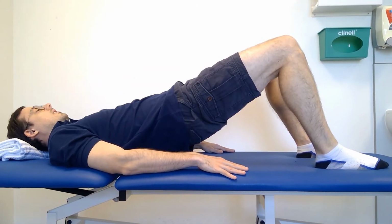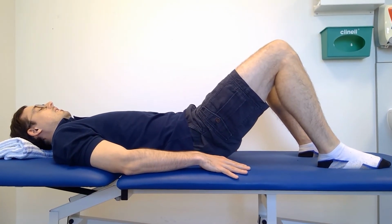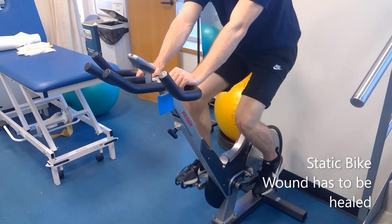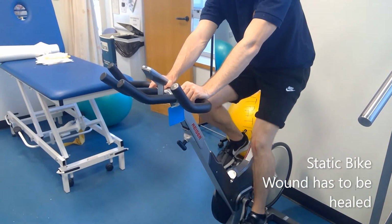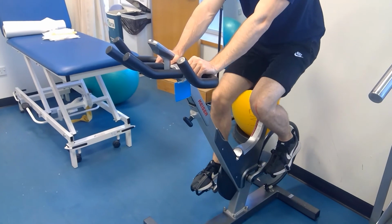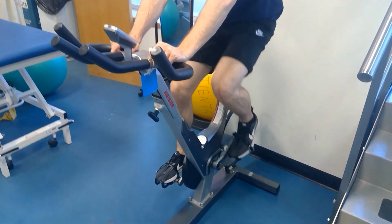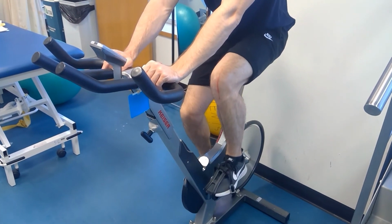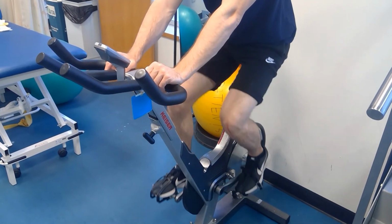Again, hold this contraction for 3 seconds before slowly lowering back down to the bed. Static bike. If you have access to a static bike at home, you can start to use this from 7 to 14 days post-op when your wound has healed. Initially, you want to go forwards and backwards on the pedals rather than a full cycle. Once your knee range of movement has improved, you can start to go round a full cycle, pushing down through the heel and then pulling up through the knee.